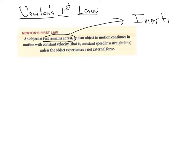The more mass something has, as the mass of an object goes up, as mass goes up, inertia goes up. Bigger objects have more inertia. That's why an elephant has trouble running and cutting and changing direction, whereas a little mouse can easily go back and forth zigzagging because it's got very little mass, so it's easier for it to change direction.